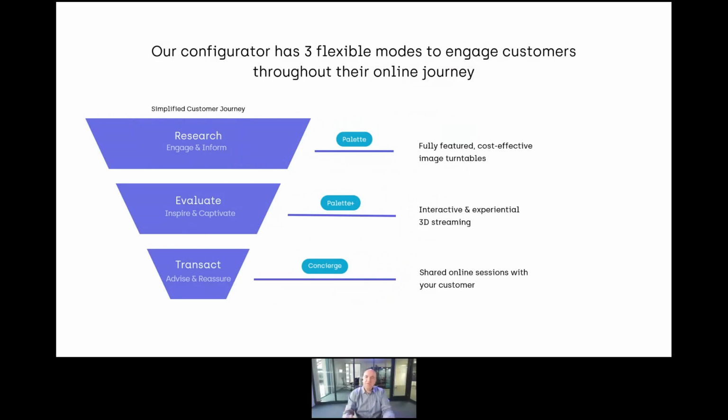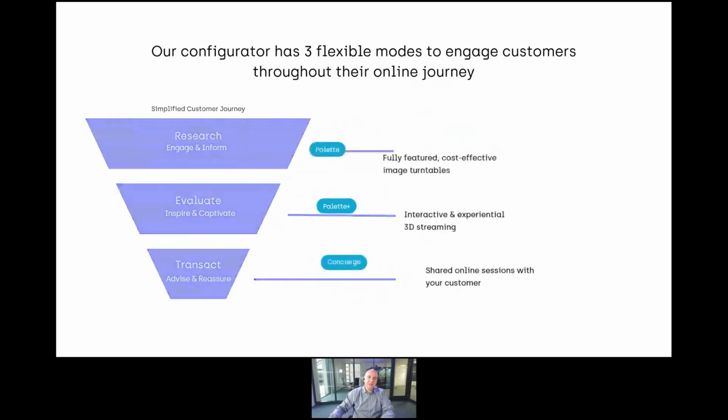However, once they move down, we then switch on interactive 3D streaming. And the ZeroLight platform is unique in that we can, in real time, swap between static images and interactive during the one session. And then finally, we have what the session is all about today, which is Concierge. It's the shared online session between a product expert and a consumer to get them over the line.